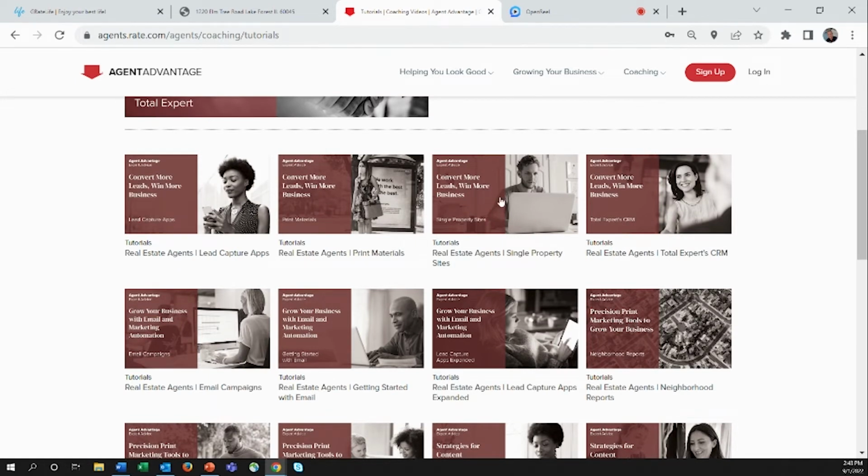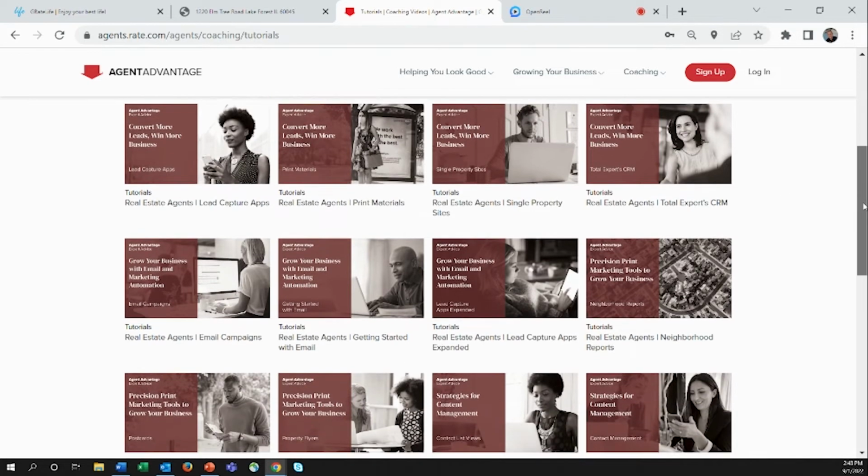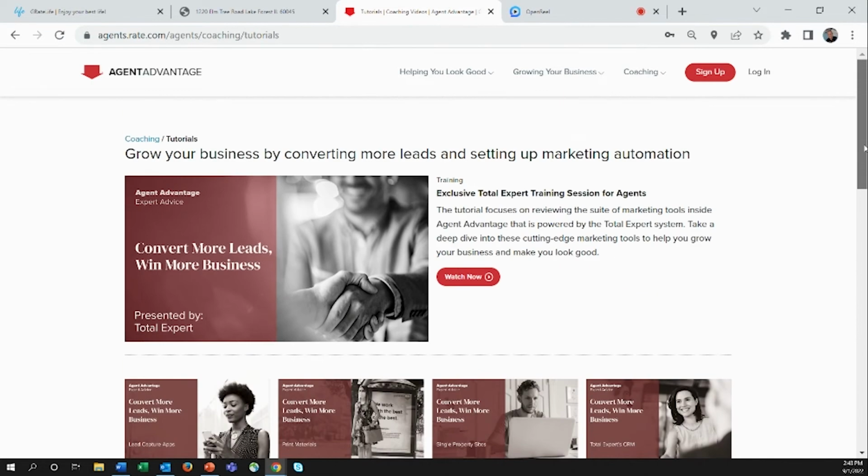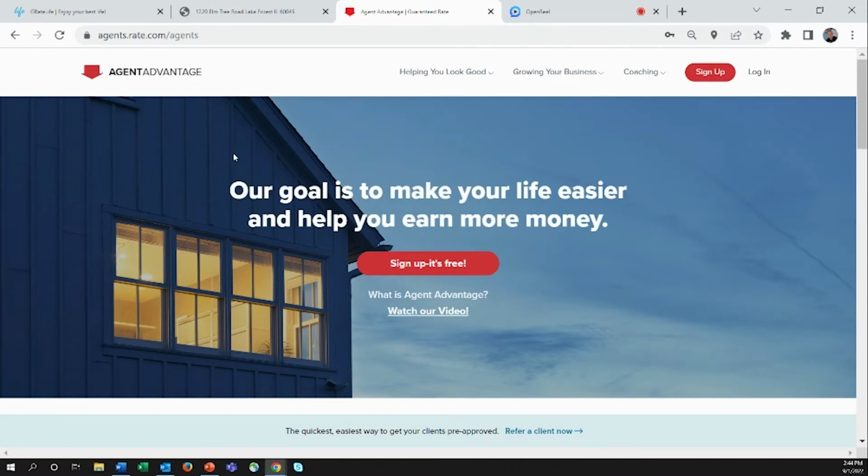Here's one on single property websites. Here's one on the Total Expert CRM. So more tutorials specific to each feature: property flyers, how to get started with email campaigns. So that is on the coaching tab, and you can go and watch those at your leisure at any time.